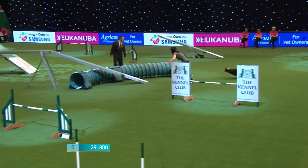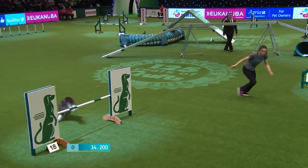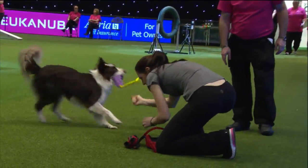And you can just see she is a really great little handler. She's got a fantastic dog. Looking for a tight turn. Just one more to go. Come on, can she do it? Yes, she can. Clear round in. Wow, what a great time.